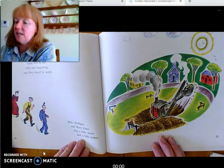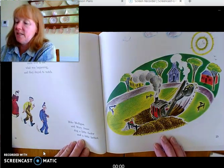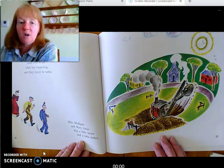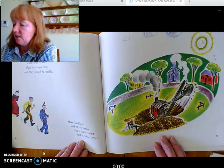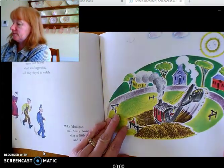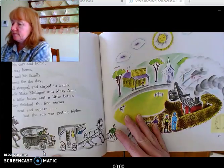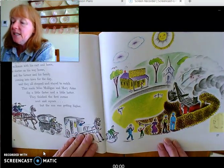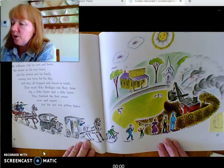Then Mrs. McGillicuddy, Henry B. Swap, and the town constable came over to see what was happening, and they stayed to watch. Mike Mulligan and Mary Ann dug a little faster and a little better. This gave the little boy an idea. He ran off and told the postman.